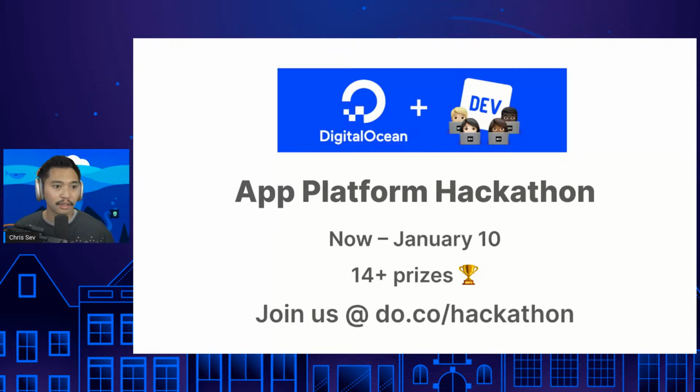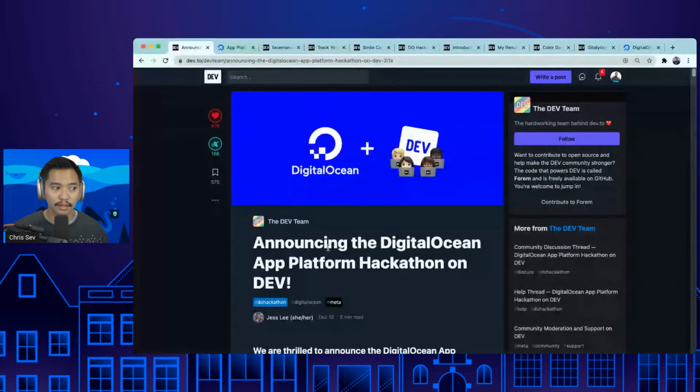So here, if I could share my screen on this. Cool. This is the Dev.to Hackathon that we're running with DigitalOcean. It's basically build the app that you want for 4 categories, which is a personal site or portfolio, which I'll be building for myself since I haven't had a personal site pretty much ever. If you want to check out this link, you can go to do.co/hackathon and build what you want to build, deploy it to App Platform, and that's your submission, and we're giving away cash prizes.